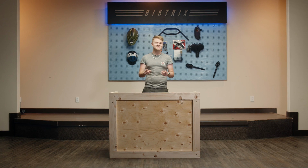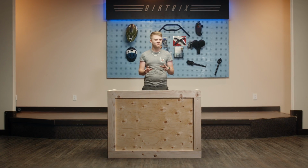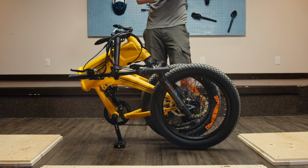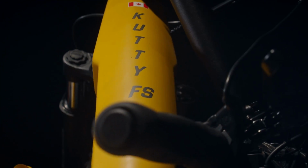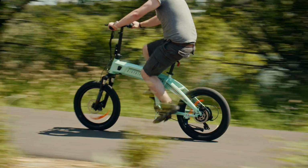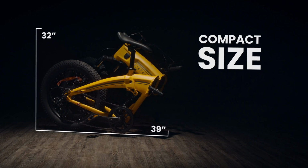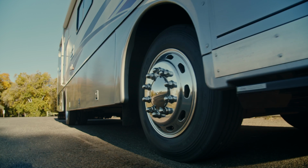If I told you that inside this box was a full suspension electric bike, would you believe me? Introducing the Kutty FS, the most compact full suspension e-bike we've ever made. This thing packs a big punch in a tiny package. It folds down to just 32 by 39 inches, so it'll fit nicely in your car, camper, or closet.